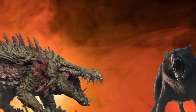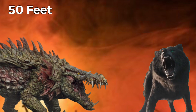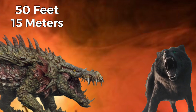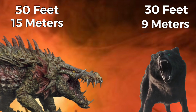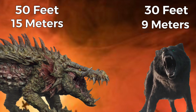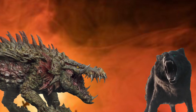In today's matchup, we have Lizzie versus Fenris Wolf. In this matchup, Lizzie is standing at right around 50 feet tall and 15 meters, while Fenris Wolf is standing at right around 30 feet tall and 9 meters. Now, I know I previously said that the Rexy versus Xenomorph Queen was the best matchup yet. This definitely takes the spot for sure.